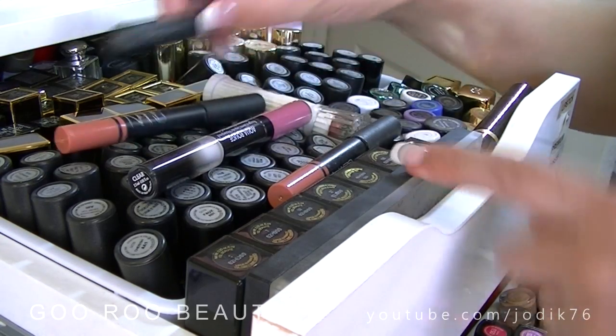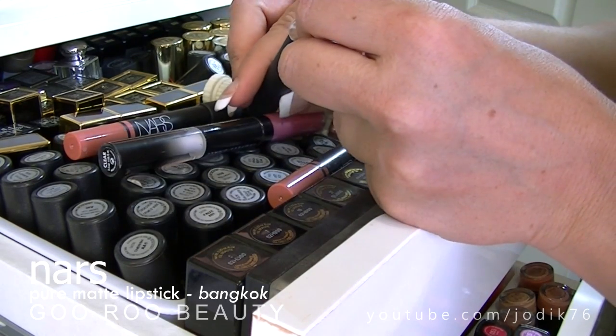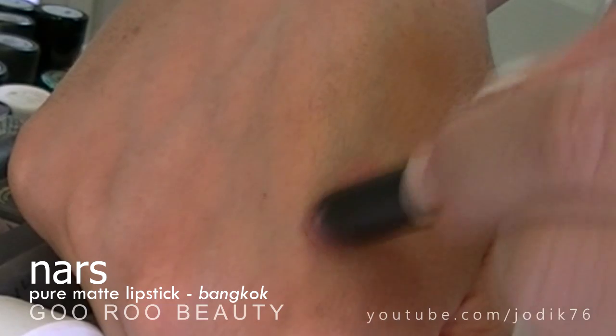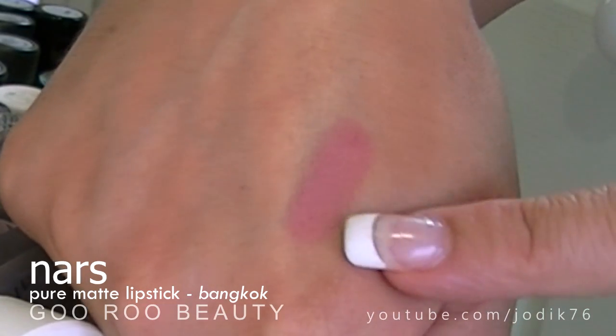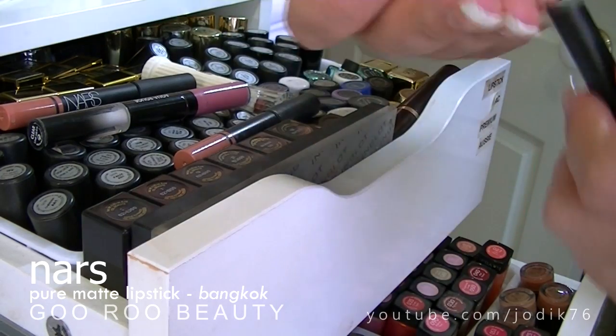Next up I have some products from NARS. This is one of their pure matte lipsticks, and this one is in the shade Bangkok, a really lovely neutral kind of rosy shade. I love Bangkok. I really like that matte finish and it's nice and long lasting as well. I'll definitely be keeping that one.